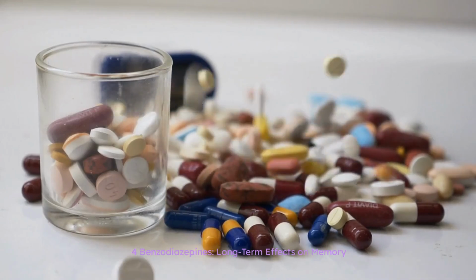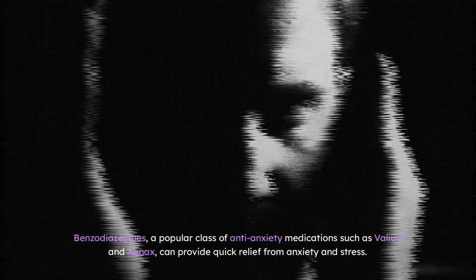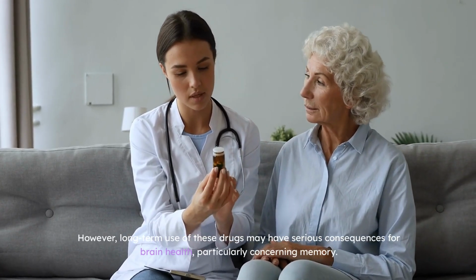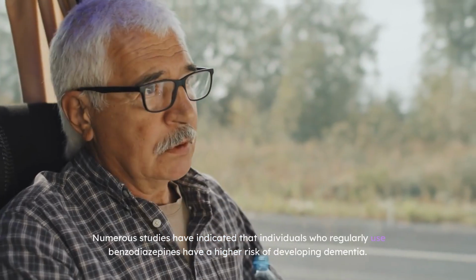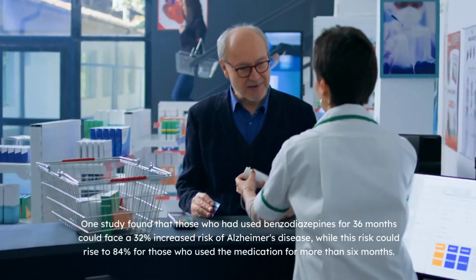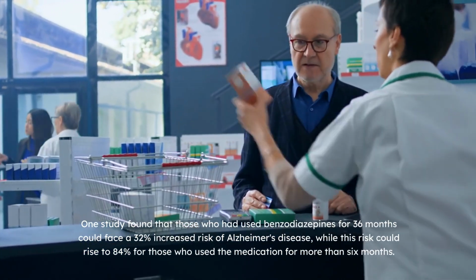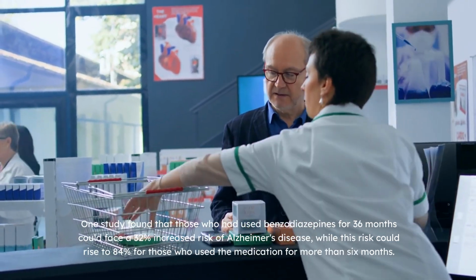4. Benzodiazepines. Long-term effects on memory. Benzodiazepines, a popular class of anti-anxiety medications such as Valium and Xanax, can provide quick relief from anxiety and stress. However, long-term use of these drugs may have serious consequences for brain health, particularly concerning memory. Numerous studies have indicated that individuals who regularly use benzodiazepines have a higher risk of developing dementia. One study found that those who had used benzodiazepines for 3 to 6 months could face a 32% increased risk of Alzheimer's disease, while this risk could rise to 84% for those who used the medication for more than 6 months.